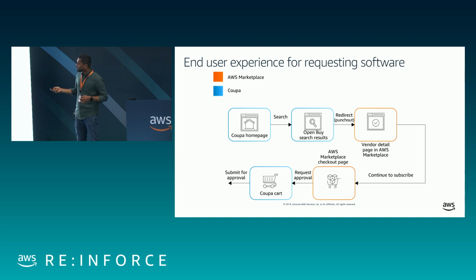So the end user would start their journey by logging into the Coupa homepage. From the Coupa homepage, they would search for any software that they want, for example, Palo Alto Firewall. Then Coupa would already have all of the listings from Marketplace, and they would start displaying those results on the Coupa homepage. After this, they would click on the listing that they want, and they would be redirected to the AWS Marketplace homepage. So AWS Marketplace is represented by the orange box here.